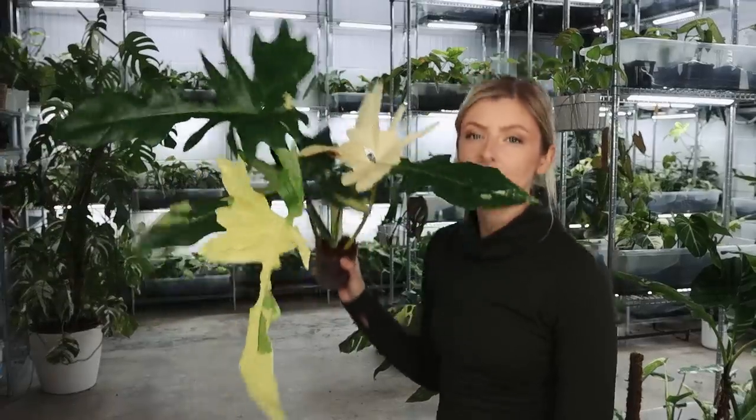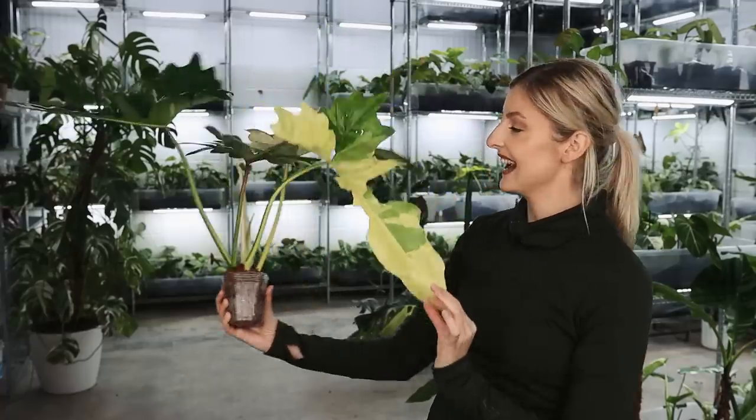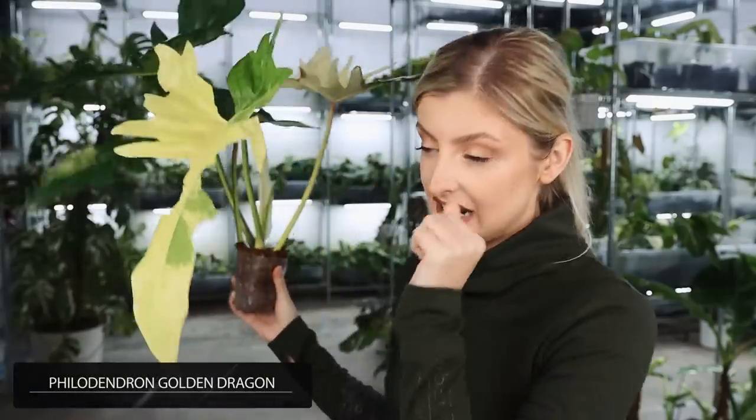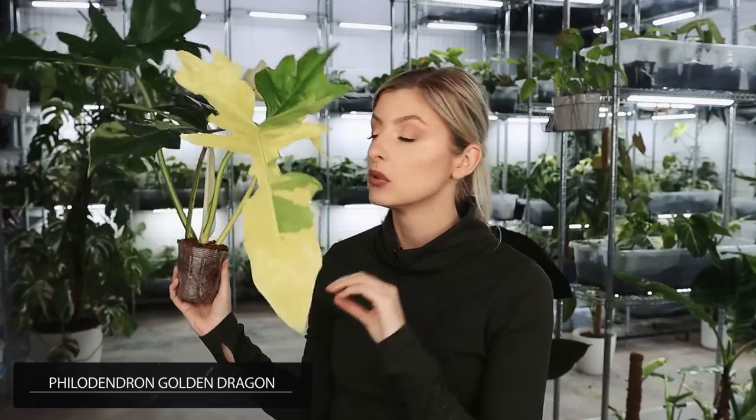I may have got another one. And this is his new leaf. Isn't he great? So if you don't know what this is, let me bring him up. Oh my God, look at him. This, if you don't know, is Philodendron Golden Dragon Variegated. And I love the green version. The green version is on my wall. It's great, I cannot knock it. If you can't get your hands on a variegated one, honest to God, get the green one. It will not let you down.